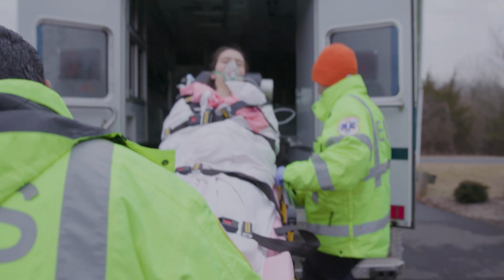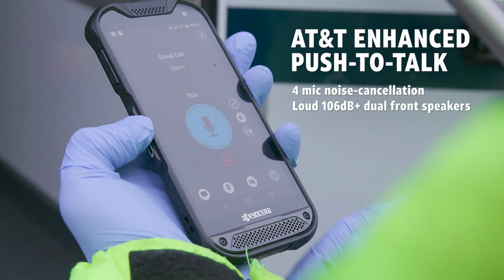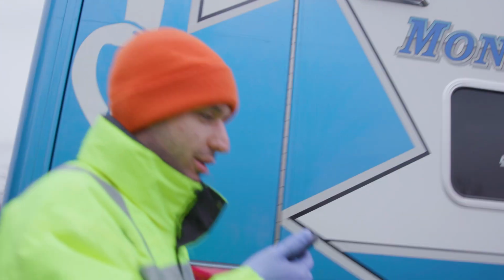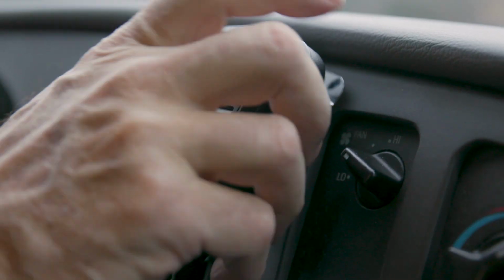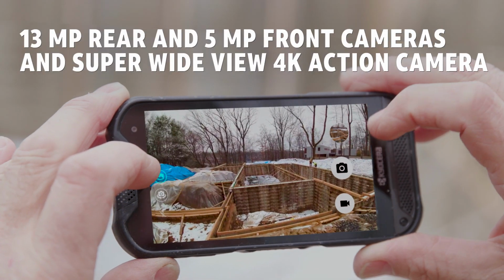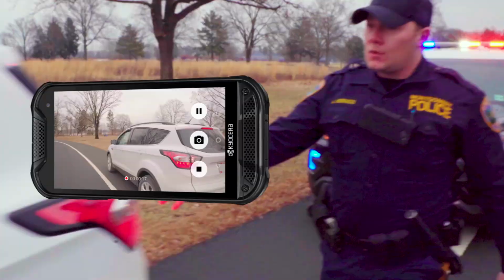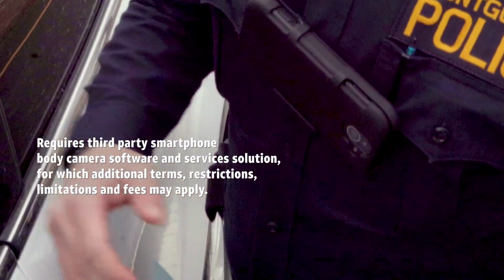When the job is critical, you can rely on AT&T Enhanced Push-to-Talk. With one press of the oversized dedicated button, you can have an instant conversation with a single person or a group of people. You'll capture what's important on the super wide view 4K action camera, or use a body-worn camera solution to better protect and serve your community.